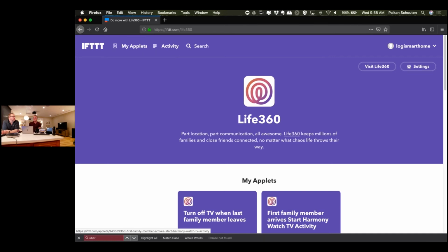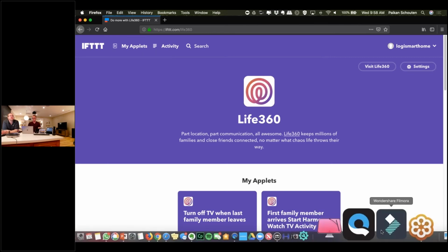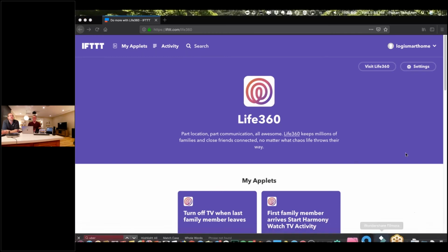Okay, next question comes from Jeff. He asks if the Elite and the Pro remotes can be updated remotely or just the Pro. Both. Anything with the hub. Any hub-based remote can be triggered and modified.